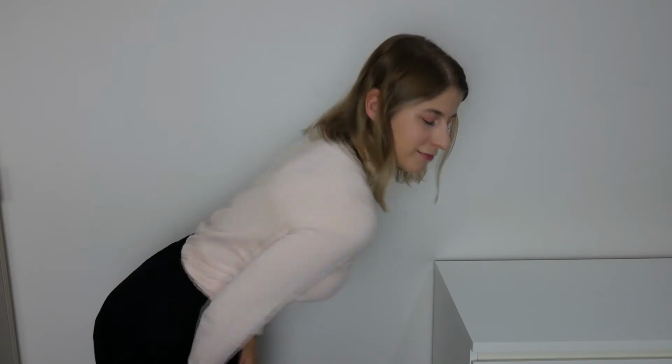Most bras usually pass this test. So then we move on to test number 2, which is even less glamorous. The second test is to bend over and just do a little bit of a jiggle, just shake side to side, and that will tell you if your boobs are going to come out of the bra. No kidding, I do this for every single bra I buy.